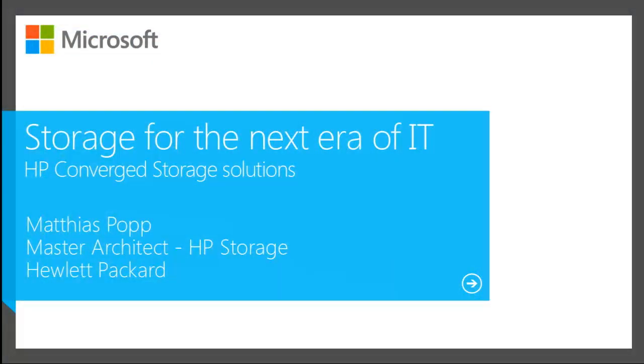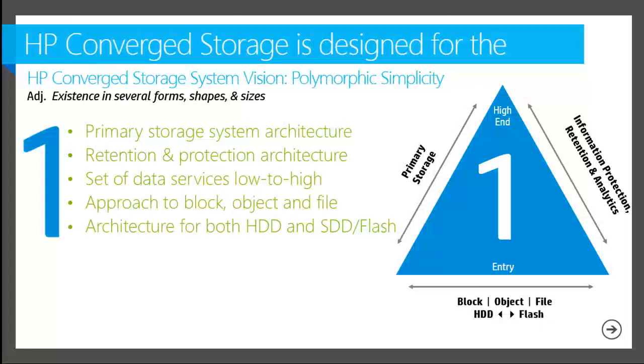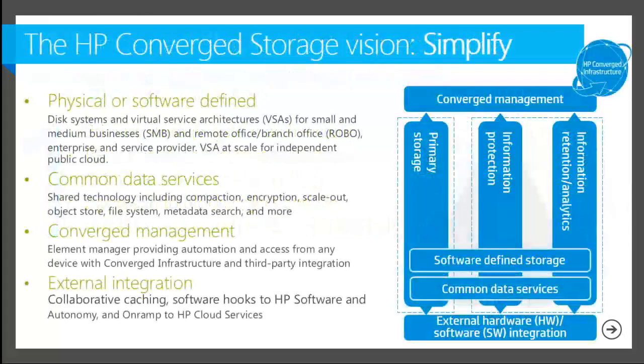To give you an overview of how this looks like from a, this is not working. Oh, there you go.